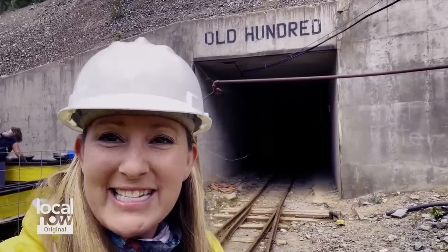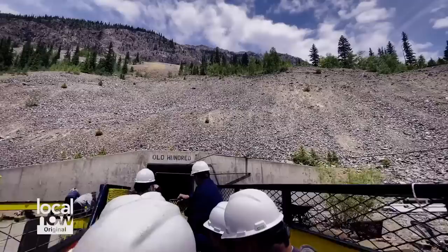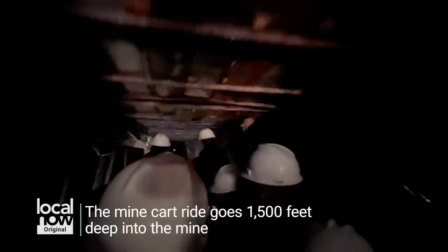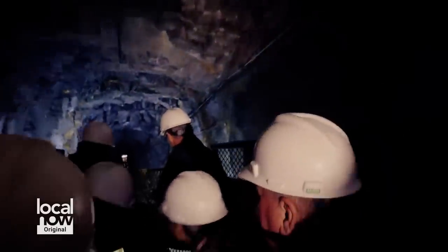We get you off. We walk you around, show you the equipment we used from 1880 all the way up until nowadays. On the tour to get in Old 100 Gold Mine, you go in just like the miners did, on a train. We're going in this way. Whoa, wow. That's the coolest way to enter a tunnel.